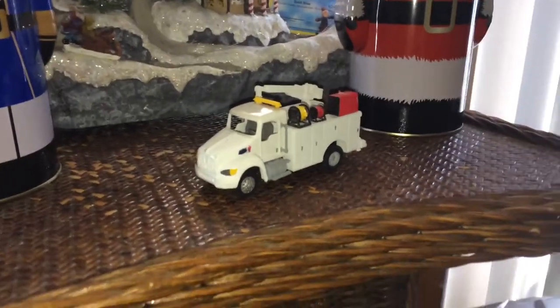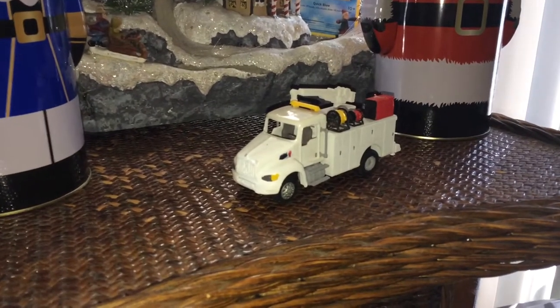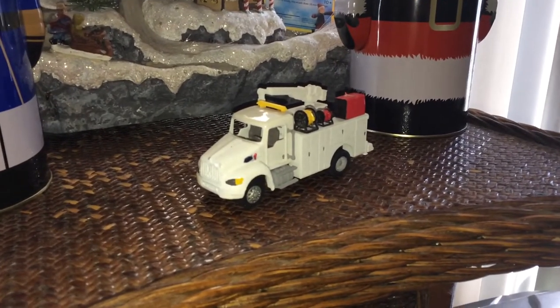Hey everybody, I'm back. So today I've got an exclusive model to show you guys. Now this one came direct from Shapeways.com.